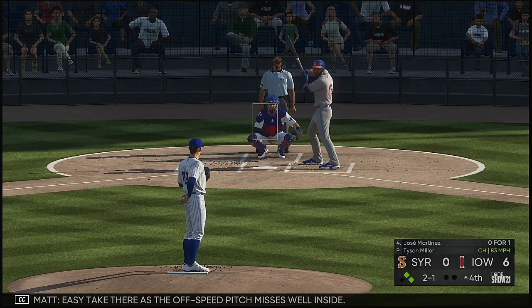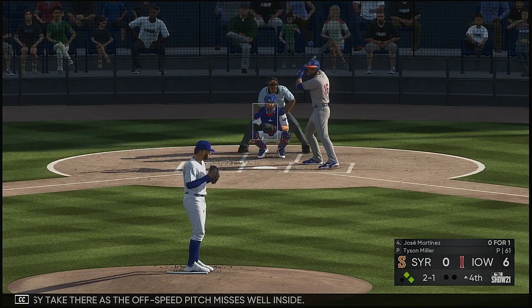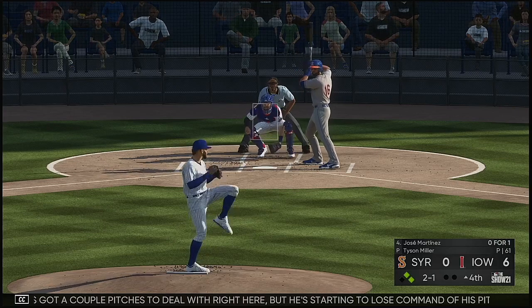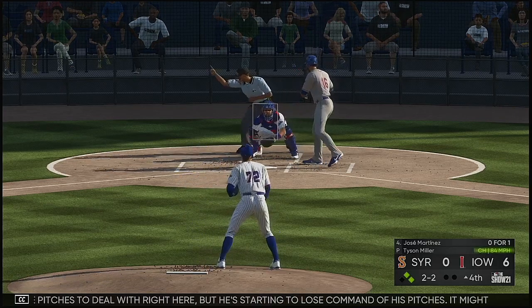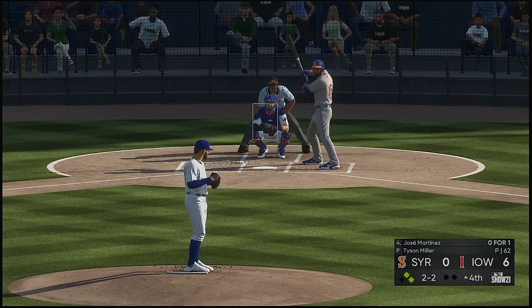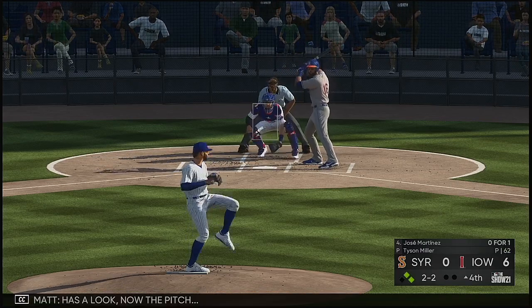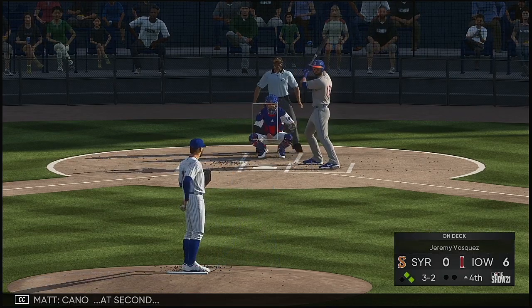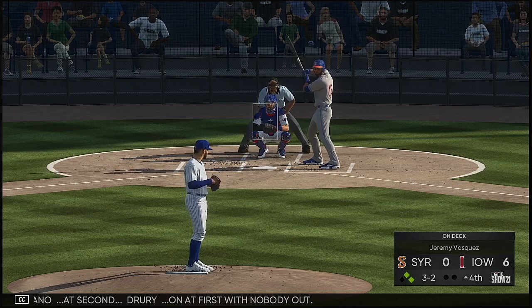I got two. Easy take there as the off-speed pitch misses well inside. He's got a couple of pitches to deal with right here, but he's starting to lose command of his pitches. It might be time to take a step back and try to refocus and make some good pitches. The count now at 2-2. Has a look, now the pitch. We got 3-2. Cano at second. Drury on at first with nobody out.